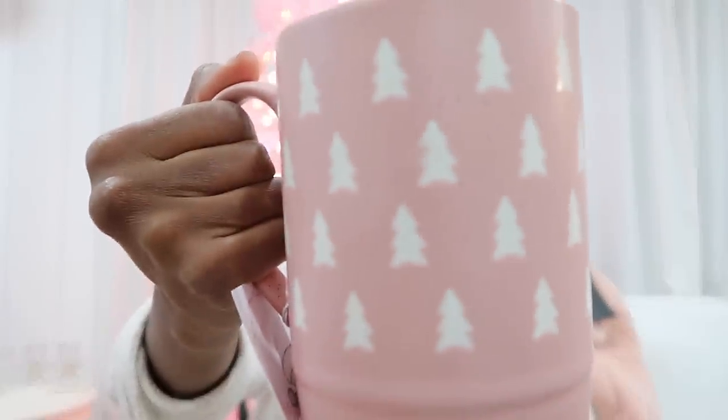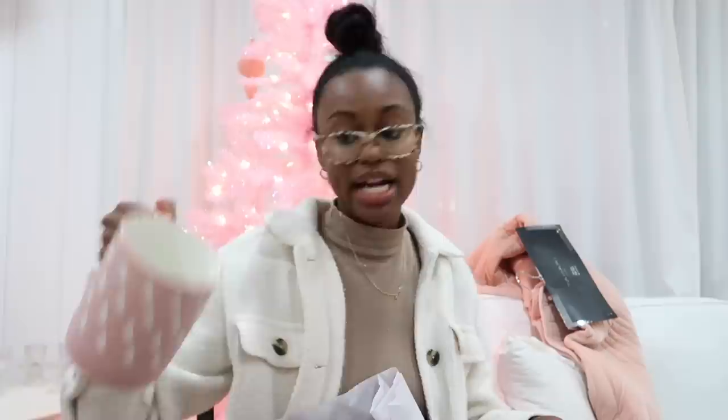I saw this pink mug and I was like, this is me. I am her. Gotta have her. So I just grabbed it. Super duper cutie. She was only $4.99.